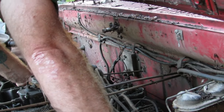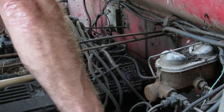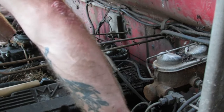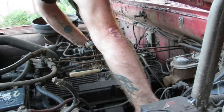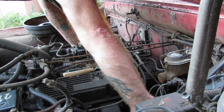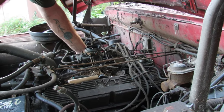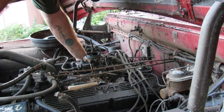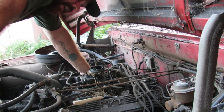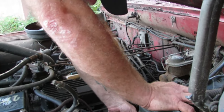Go ahead, hit that button for me. Is the trigger button? Yep. Go ahead. Keep going? Yeah. Well, that's opening good. It's not sparking between it though. It's too far away. So it's not getting juice when it's cranking. Problem.